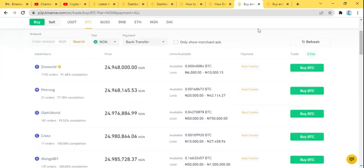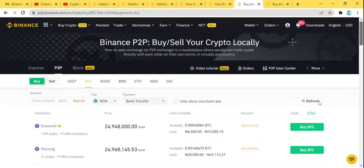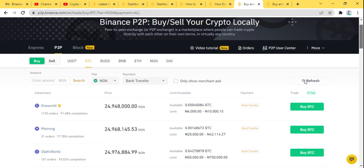So for this tutorial, for these ads here, you can also refresh the ads to see the latest ads. You can put the refresh button on a 5 second refresh. So every 5 seconds, it will be refreshing the ads for you.